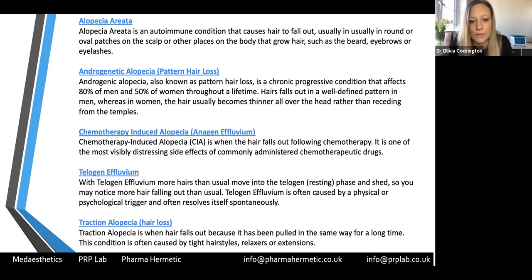So hair obviously is one of those. Then we've got telogen effluvium. With telogen effluvium, more hairs than normal move into the resting phase, the telogen phase, and they shed. So you might notice more hair falling out than usual. It could be caused by physical or psychological triggers, so stress, poor diet, bereavement.